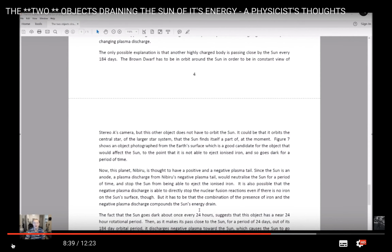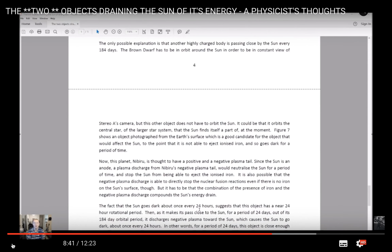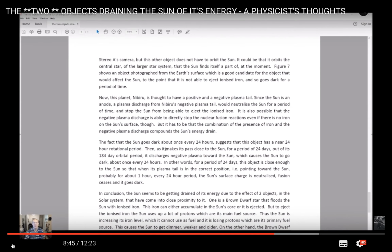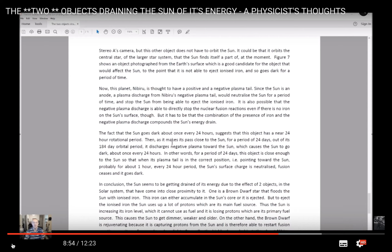Brown dwarf has to be in orbit around the sun in order for it to be in constant view of Stereo A's camera, but this other object does not have to orbit the sun. It could be that it orbits the central star of the larger star system.